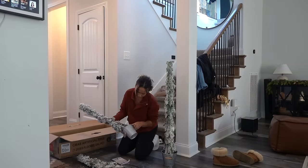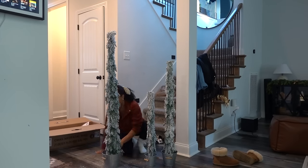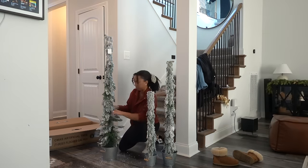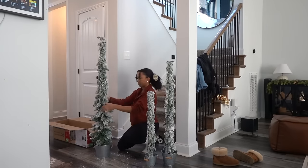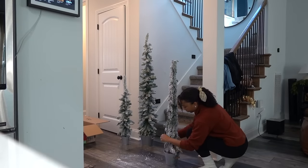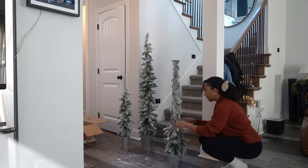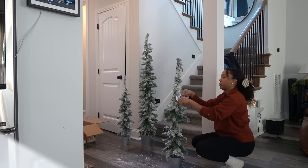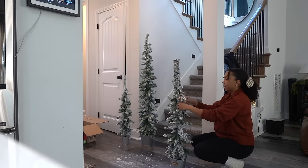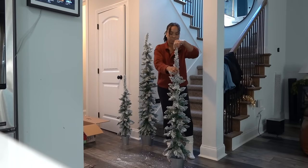Really quick, let's rewind back a couple of days when I picked up this set of three flocked Christmas trees from Walmart. I think it was under $60 for all three, and they come in these little galvanized pots. I'm not a fan of galvanized anything, but I got these to put on my front porch. They do say indoor only, but they're gonna be right by my front door, which is covered. When it rains, that area never gets wet, so hopefully these trees will be okay. I am gonna string some lights on them and raise the tallest one up a little bit higher. My goal is just to create a simple winter look on my front porch.